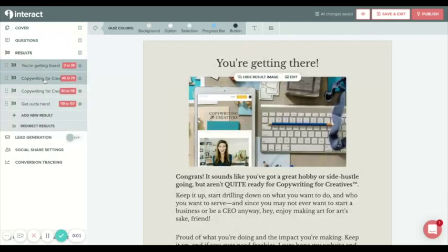So start with the end in mind and go back to what you actually want your quiz to find out. Basically, you're reverse engineering the quiz, and I want you to start with the end in mind. So start back, whether it is three different answers that you'll have or four, I would recommend somewhere around that, because the more you have, the more complicated it gets to write the quiz answer and question copy.